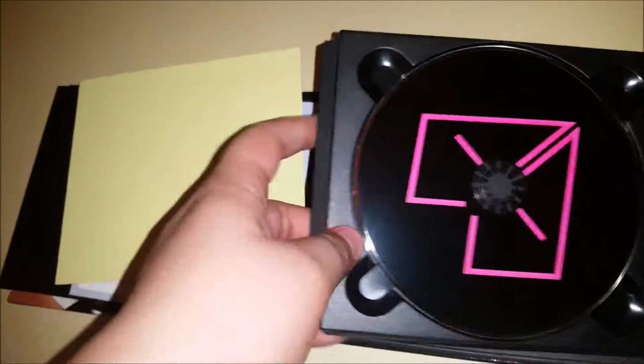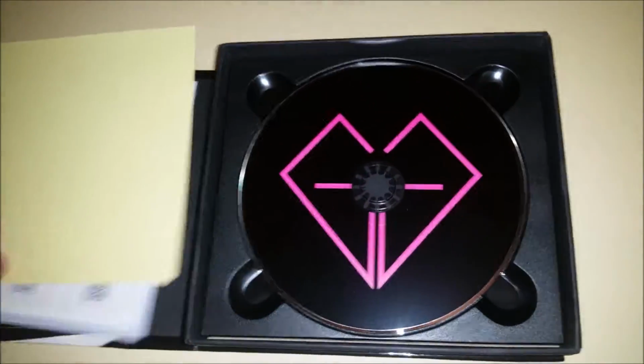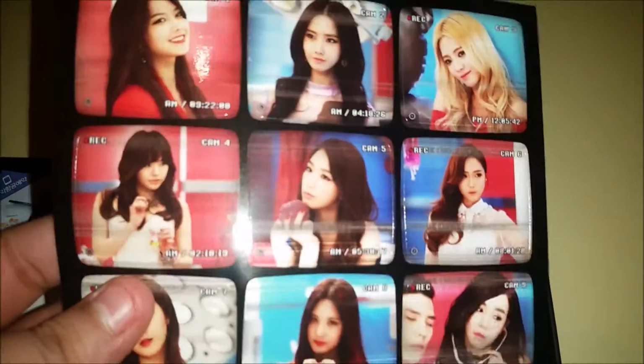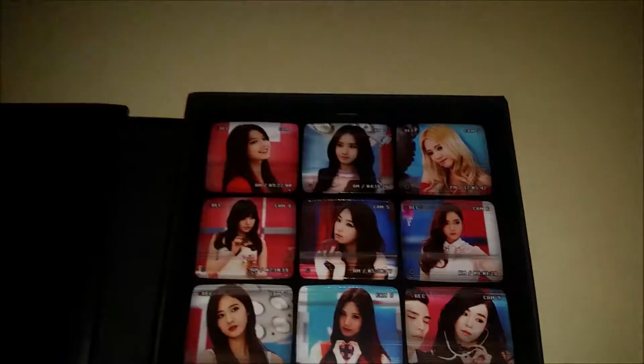As you can see, the CD is just a very simple black with a nice vivid hot pink. And then they have stickers of each member, which is cool, but I probably won't use them. Then the photocard, so on and so forth. And here is the photo book. As I said, the colors are just very vivid.